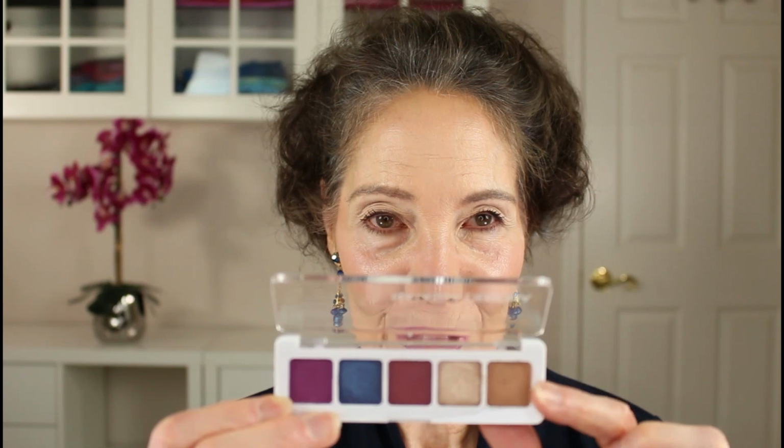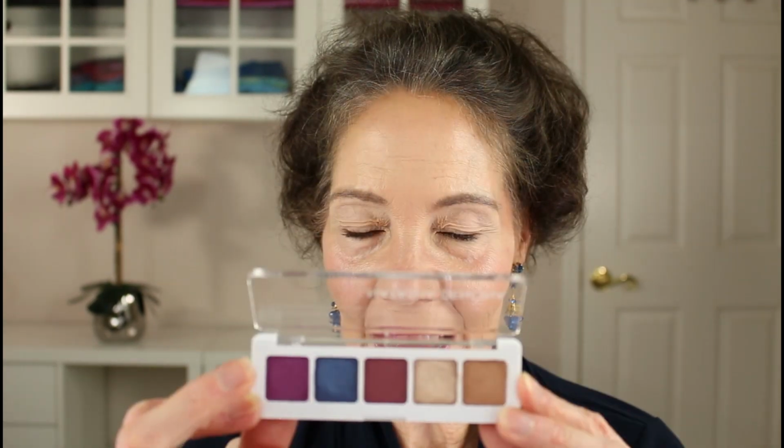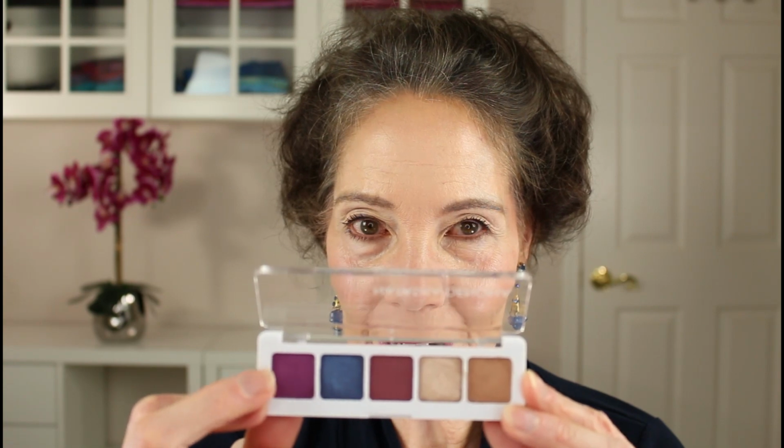I'm going to start off with this color in the crease transition area called Flint, and then I'm going to go with this color, Poison Berry. I absolutely love this color Flint. To me, it is probably the perfect transition color.